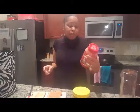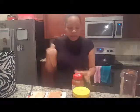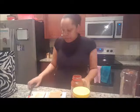I am, as you can see, basically out of my strawberry spread. I like this kind better than the jelly, because the jelly has high fructose corn syrup. Yes, I am one of those parents. For one, high fructose corn syrup.